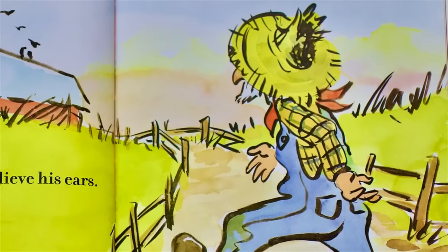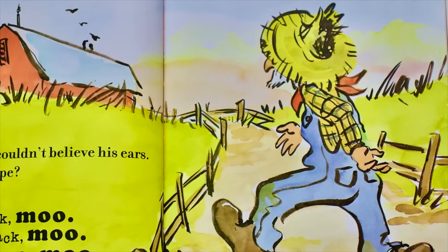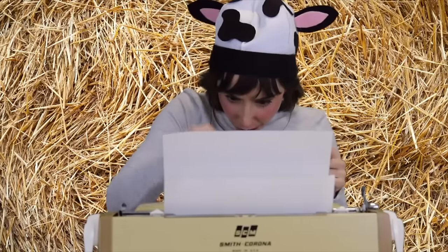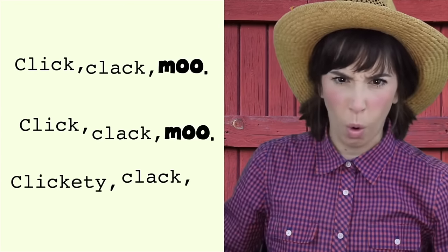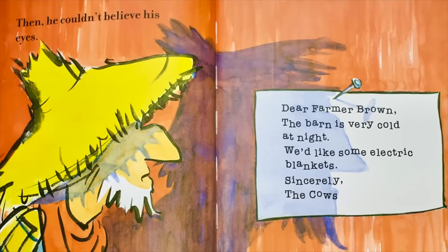At first, he couldn't believe his ears. Cows that type? Impossible! Click, clack, moo. Clickety, clack, moo. Then, he couldn't believe his eyes.